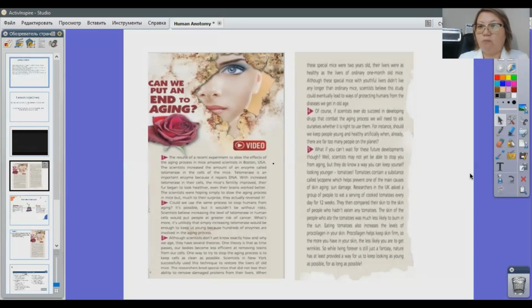When these special mice were 2 years old, their livers were as healthy as the livers of ordinary 1 month old mice. Also, these special mice with useful livers didn't live any longer than ordinary mice. Scientists believe this study could eventually lead to ways of protecting humans from the diseases we get in old age.